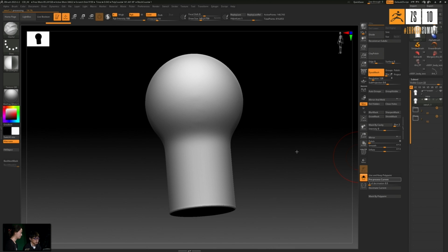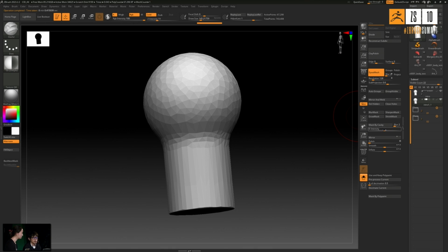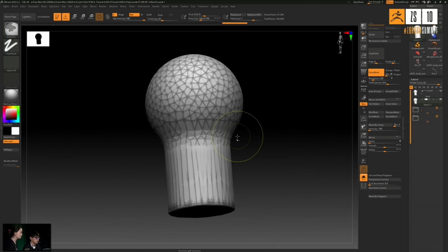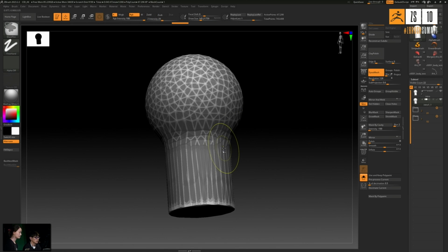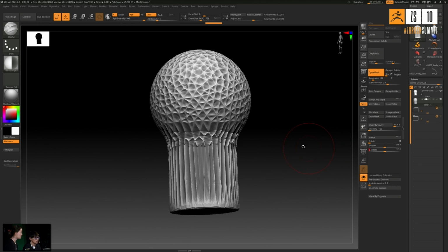So again, apply Decimation Master. And then divide the mesh. But again, make sure that smooth is turned off. And this time, we will create the mask, but we will put a negative value for the intensity. For this demo, we put -100. And then use the inflate.